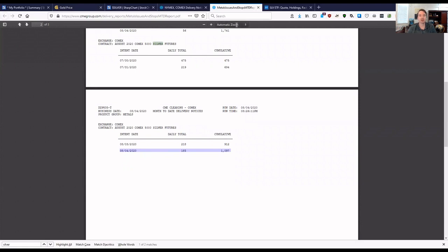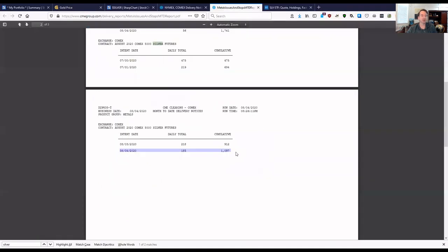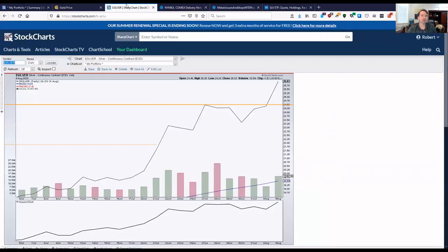And if we continue to see the derivative investment, the Robinhood investors, the traders, the mutual fund guys who like to invest in these types of derivatives keep coming into silver, that could increase the upward pressure on silver as well. But the main thing that I want you to pay attention to is the physical deliveries on the futures market. That's what really is going to determine the silver price moving forward. And I think we're in a massive bull run here.